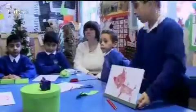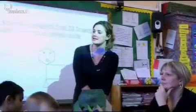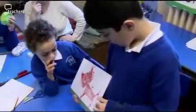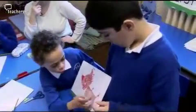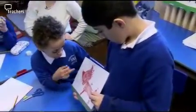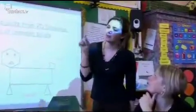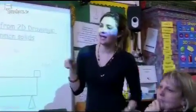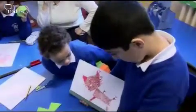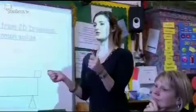Okay, you two, do you want to tell us about yours? Let's have a look at your diagram, your 2D one. Brilliant. We've done rectangle for the body. We've done rectangle legs. We've done a triangle tail. And then we've done a square head. And then we've done star eyes. And you labelled them as well, didn't you, for me? You've written a T for triangle and an R, a rectangle. Brilliant. And now can you show us your 3D model?